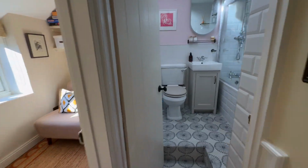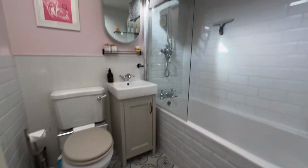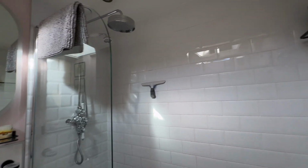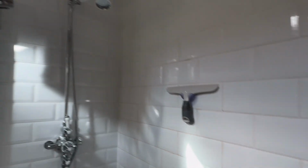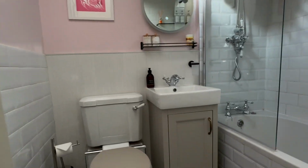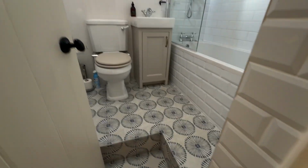Next door to the bedroom is the bathroom, which is a tub with shower head and handheld wand. It has partial enclosure with the glass, a pedestal sink with some storage underneath, and the loo. There is a step up, so mind your step there.